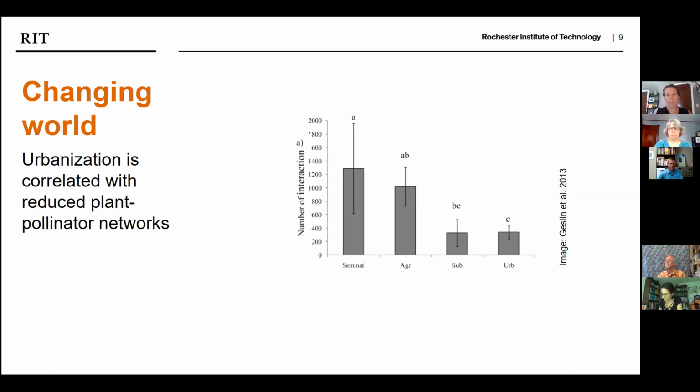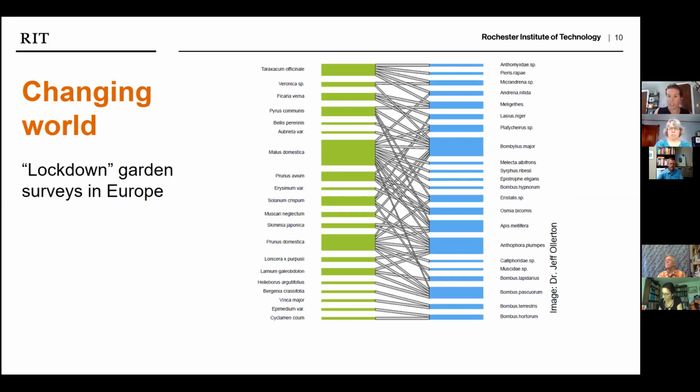The other inspiration was a lockdown garden survey led by Dr. Jeff Ollerton. This was really cool. This is one of the graphs they made of their interaction network across the EU this spring, at a species level. I want to point out a couple of things that will be very different between what I'm talking about and this plot. One is that they only did this in the spring. It was expert taxonomists who were able to identify everything to species themselves with no help. I would not expect that of students, and we're not trying to get there. We're going to be using functional morphospecies groupings for both plants and insects. This might be something that experts can do with each other as a hobby, but we're not trying to replicate that. And we have some cool hypotheses that we want to test along the way.